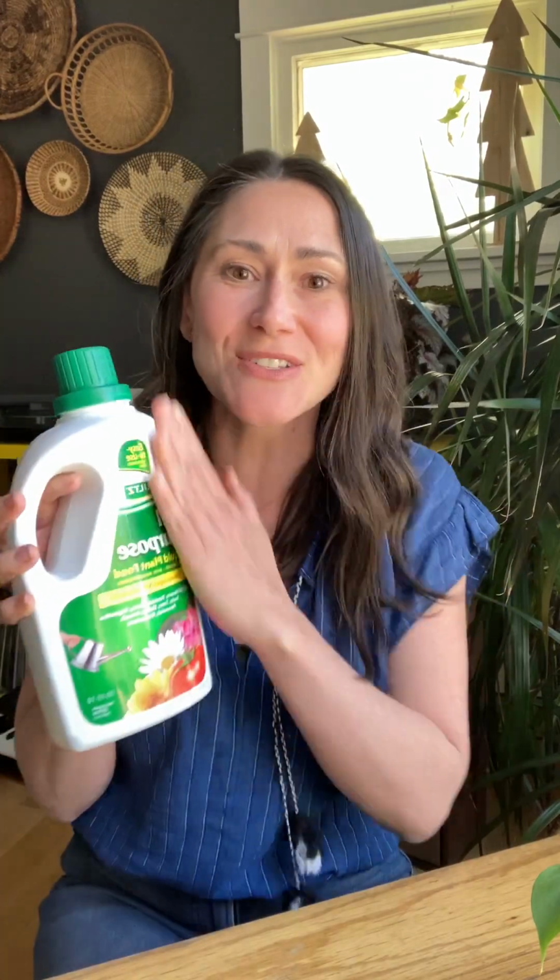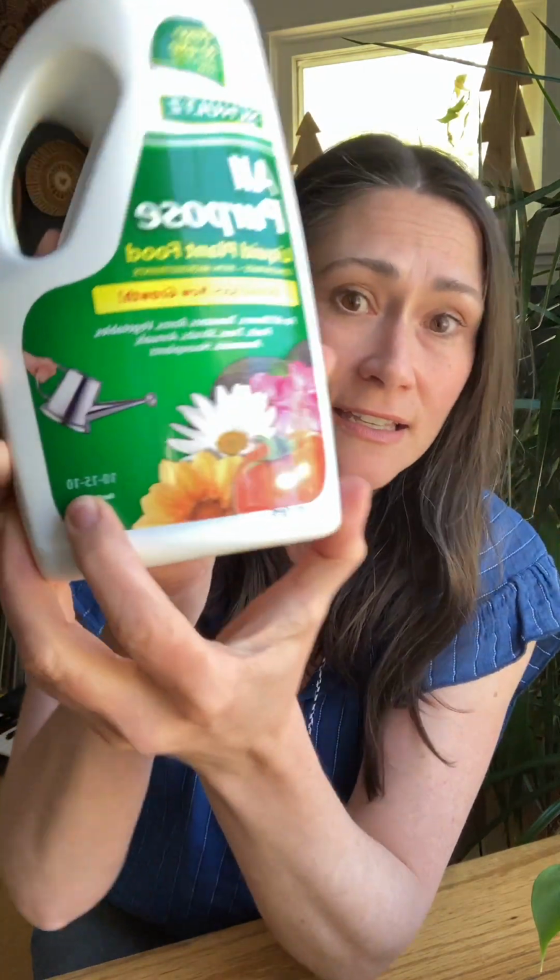When this runs out, I will go grab another one that may or may not be this variety or brand. Because what is happening here is there's a lot of marketing going on. Like there's a lot of liquid plant food, encourages new growth, has micronutrients. It's for flowers, tomatoes, roses, vegetables, trees, shrubs, annuals, perennials, houseplants, and there's pictures of just like abundance, and all of this is marketing.